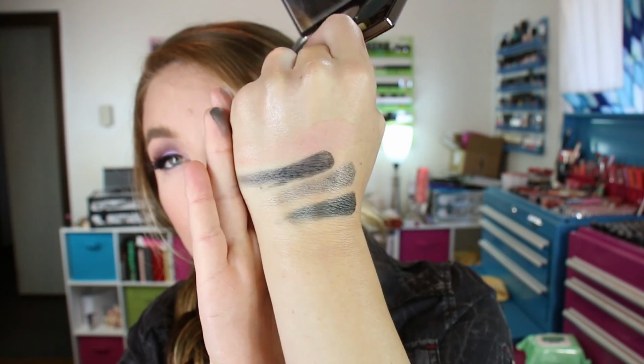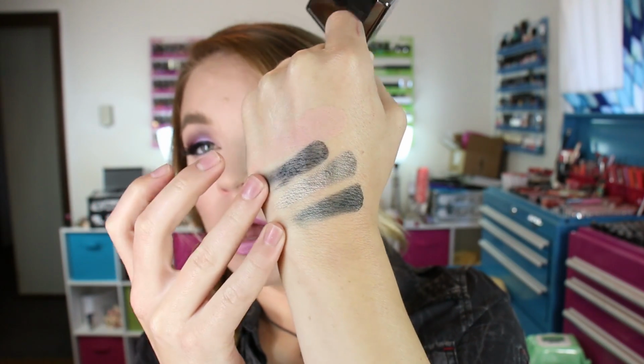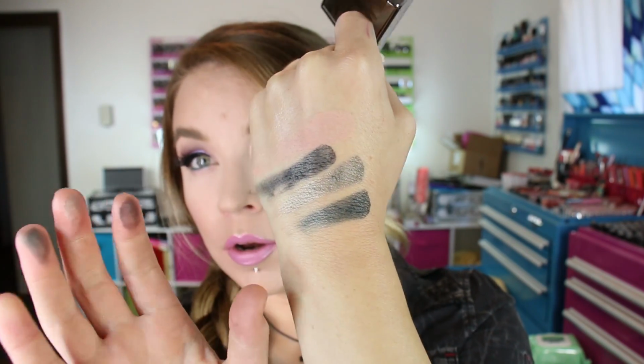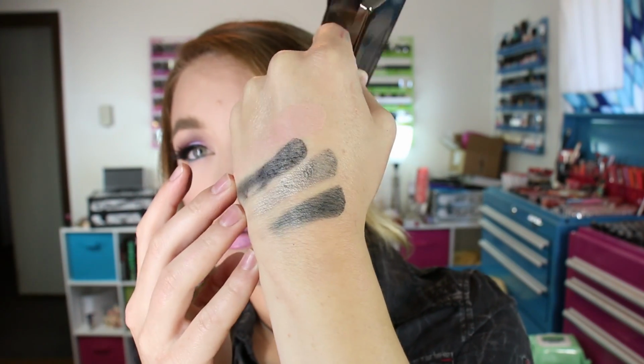Right there. These two are quite similar. This one's darker. This one's got a little bit more green in it. I did find that when they were on, they did distinguish themselves, so that was nice.